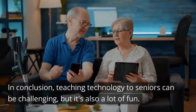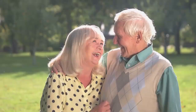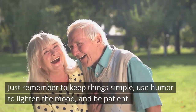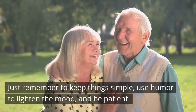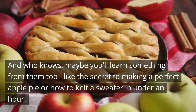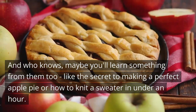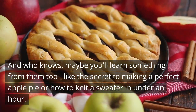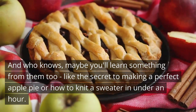In conclusion, teaching technology to seniors can be challenging, but it's also a lot of fun. Just remember to keep things simple, use humor to lighten the mood, and be patient. And who knows, maybe you'll learn something from them too, like the secret of making a perfect apple pie, or how to knit a sweater in under an hour.